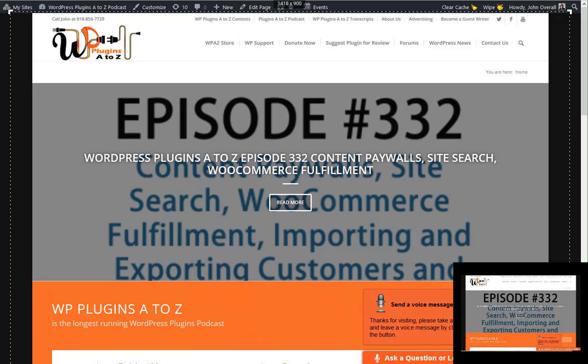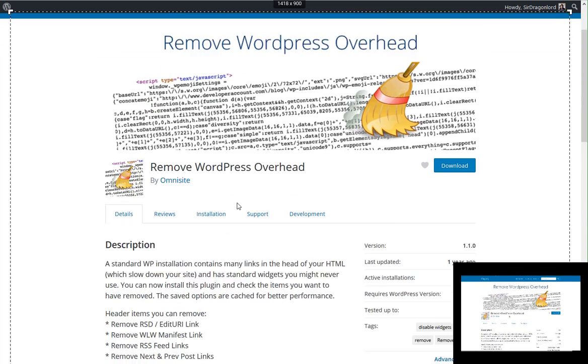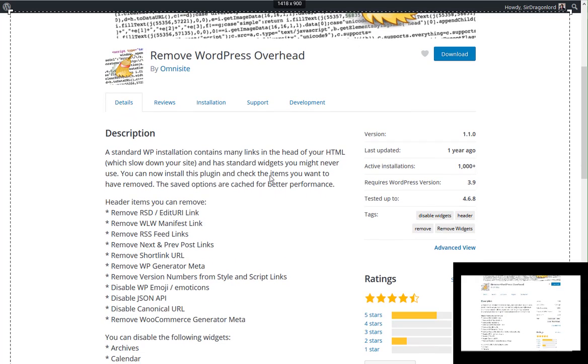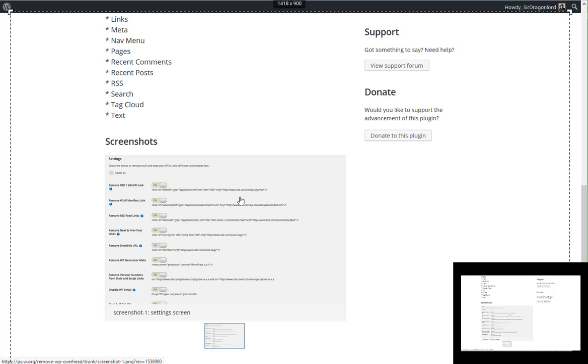Nice. Very nice item. Okay, and this brings us to our final plugin for today. The last one I've got here for you is called Remove WordPress Overhead. This is another plugin to help you clean up your website and speed it up a little bit. And what this one does for you is it goes into your WordPress installation, and you have all kinds of standard links that are in all default WordPress installations. You have HTML links, header links, links to other areas which you may or may not be using. You might want to consider disabling the emojis, the JSON API, the canonical URL, even a WooCommerce generator from Meta. There's all kinds of things here. You've also got widgets that you might not use, such as archives, calendar, links, all of these different items in here you might not use. So what this plugin very simply does is allow you to go in and disable those items with a simple toggle switch. Go turn them off, see if it helps improve your website.